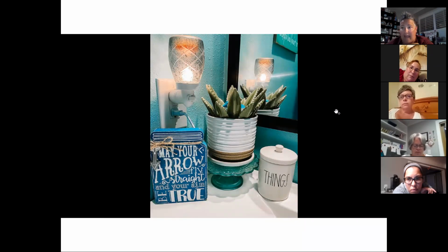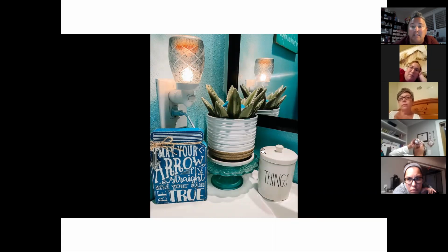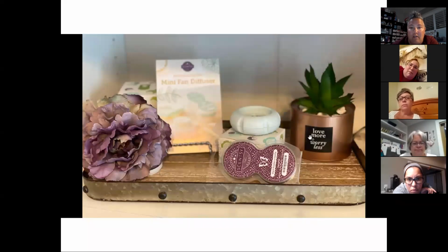Another thing, like I have this in my bathroom, my downstairs powder room here, a plug-in in the wall and a full-size warmer up on a candlestick. And I love showing this, that you don't just have to have one warmer. We really can decorate with Scentsy products, which I love.